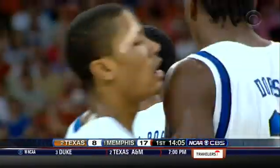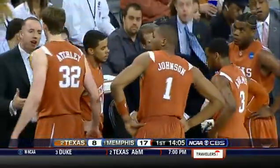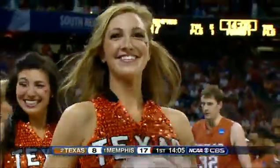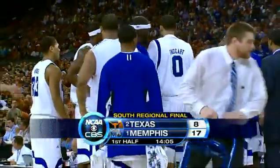So another impressive start from Memphis. We'll be checking in Sean Taggart. But first, the Longhorns are going to try to settle things down. Rick Barnes calls a timeout. 17-8, Memphis on an 8-0 run.